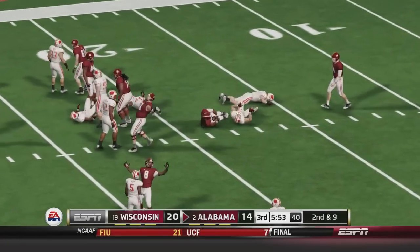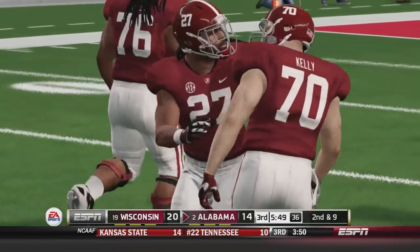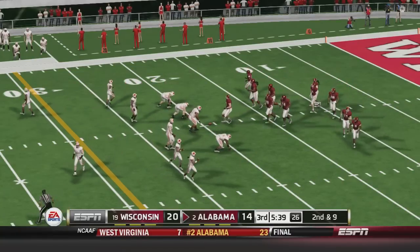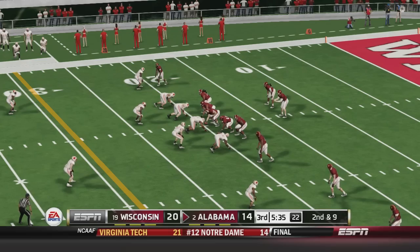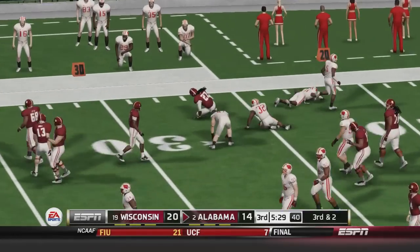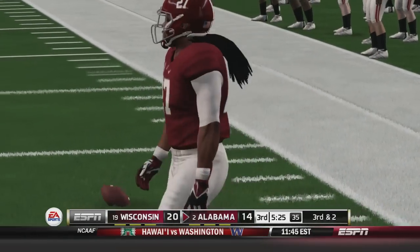He fights forward to about the 20. Second and 9. We've got a 2nd and 9 here. Ball on the 20. That's 14. Henry gets the carry. And they get nice yardage on that run. Gain of 7 yards. That'll bring up third and two.